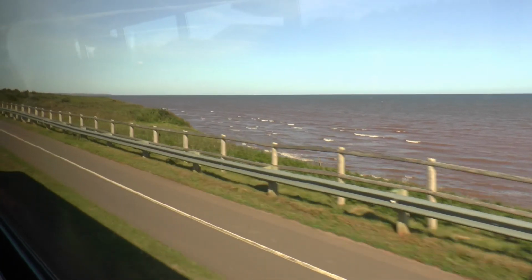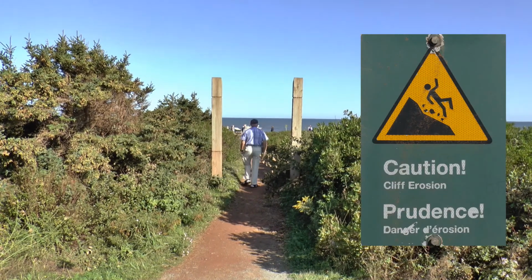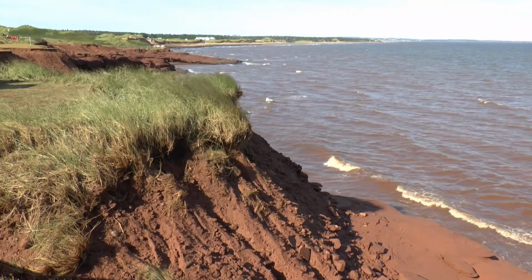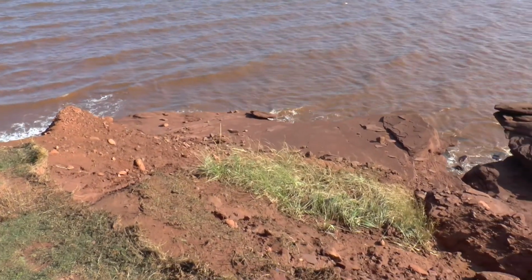We drove a little further along the coast to the bluff. Here the soft red stony soil is continuously being eroded by the action of the sea.